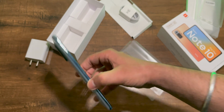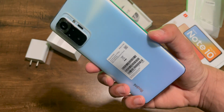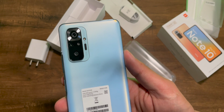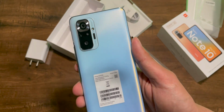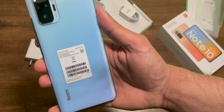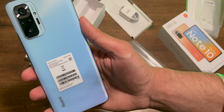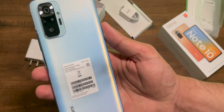So the camera module is really bumped outside, but apart from that, it's a 4 camera module, and it's also powering a 108 megapixel primary sensor, which is a very big number. But does having greater megapixels always mean having the best and the greatest performance? I think no, because my iPhone 12 Pro Max is having a 12 megapixel camera setup.